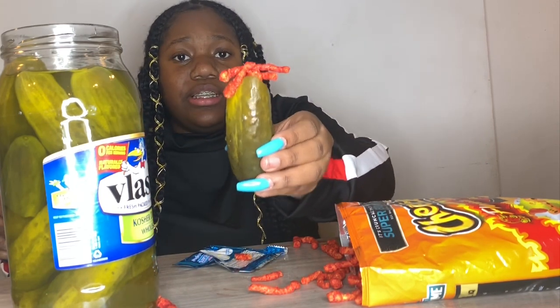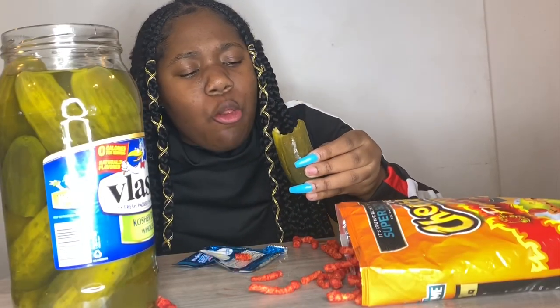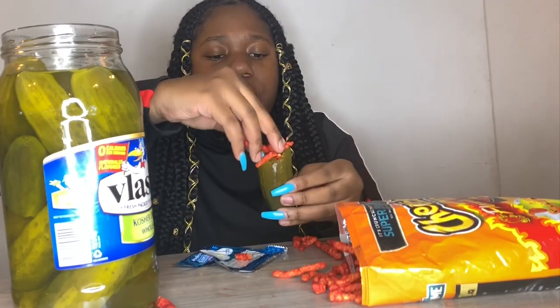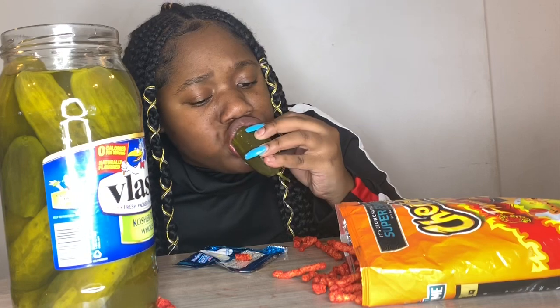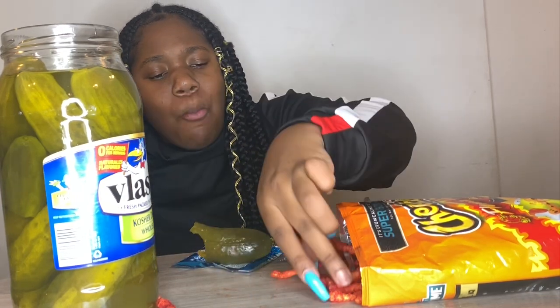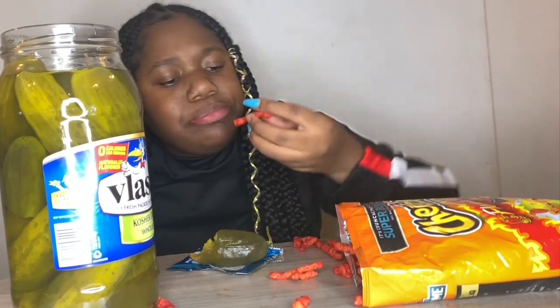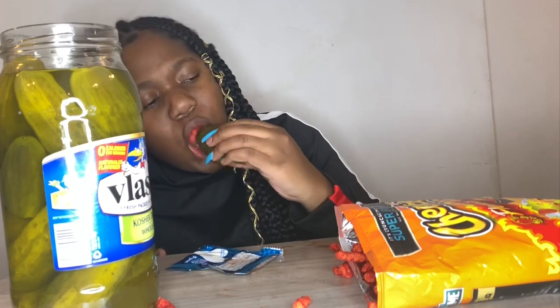I don't care, y'all can't use the mini hand for this. Look at this. You ready? This is so good. If you have not tried this combination, let me try it. Mmm. That is all. I can turn this into a muffin. That is so good.